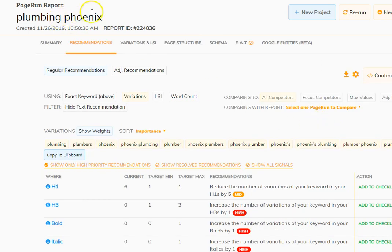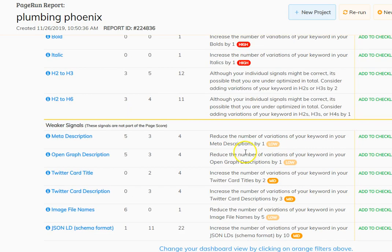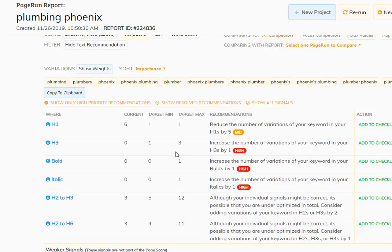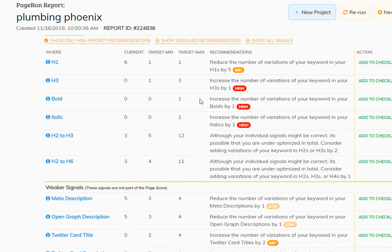So again, this example site was on page 2 for the term plumbing Phoenix, so all the competitors we entered were competitors that were on page 1. And the key with POP, and I've said this before and it still applies, is you really want to make sure your competitors are apples to apples comparisons to your site. So you don't want to use Yelp, you don't want to use Home Advisor. You want to make sure they're the same kind of website as your own. If you have a local business, it should be another local business site, not a directory site like Yelp, because their results are going to be vastly different than what you need in most cases.